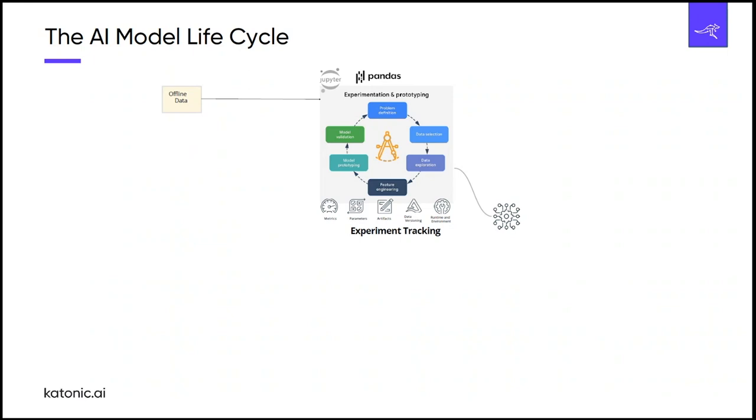We also need to log all of these things, right? Metrics, parameters, artifacts. Artifacts are nothing but the models, the model physical files, because at the end, a model is a simple binary code, right? So we also need to log all of these things in order to use this experiment or this model for production.